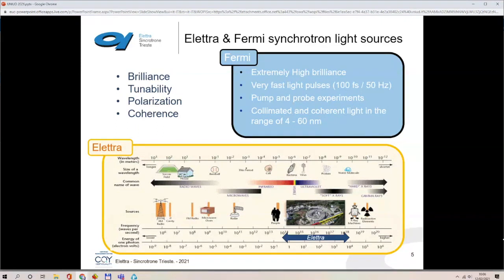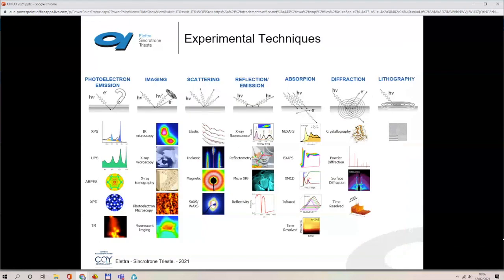Using the light for experiments is the main activity of Elettra. We are able to perform a lot of kinds of experiments, and we can use a lot of techniques that use light beams for research. I have a sketch here of the different techniques divided into categories. We have photoemission, imaging, scattering experiments with reflection and emission, absorption, diffraction, and we are also able to perform very, very well-defined lithography.